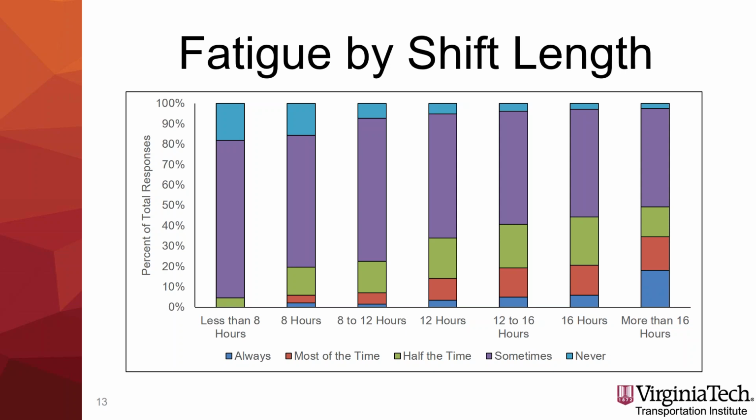So this graph just shows that as shift length increased, reported fatigue also increased. And this was confirmed by our statistical analyses. Basically, shifts 16 hours or more in length were associated with increased levels of fatigue, as reported by the operators.